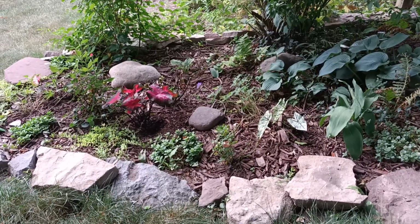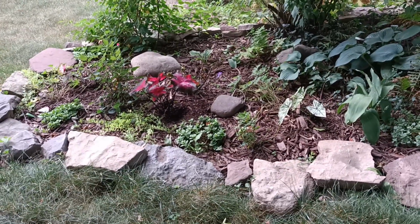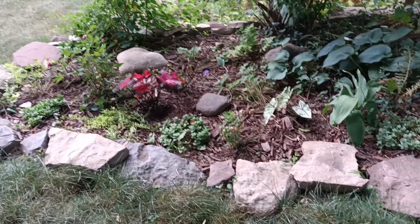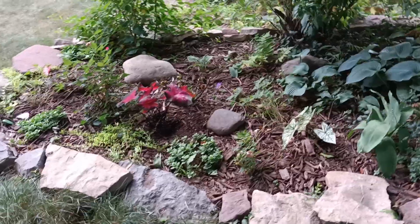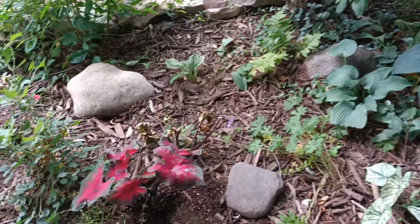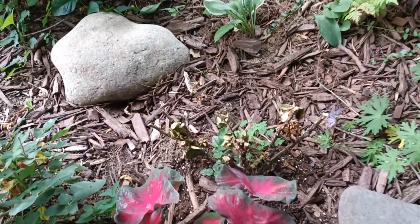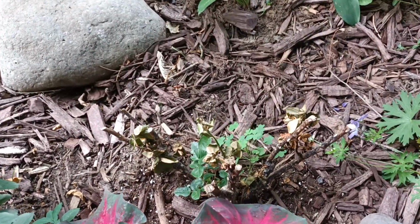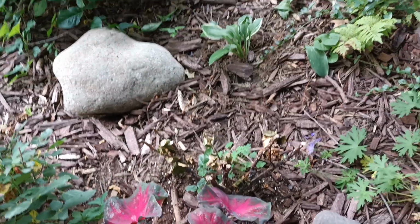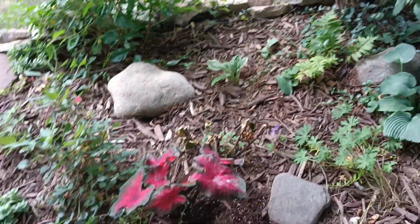So in this garden, this is not exactly how I want it yet. There's a couple things I would definitely not do, and that is get roses from Aldi's. You can see this rose plant just looks dead here, and there was another one like it that I already pulled out. They just did not do well.